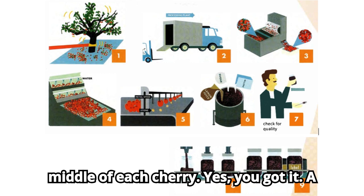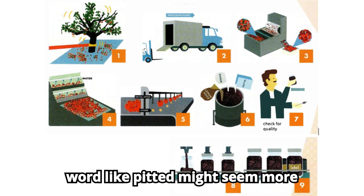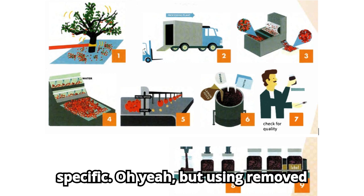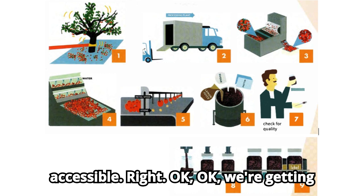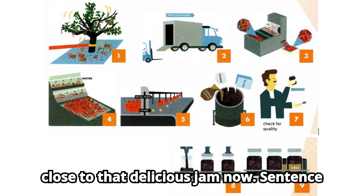Yes. You got it. A word like pitted might seem more specific, but using removed keeps our language clear, concise, and accessible. Right, okay. We're getting close to that delicious jam now.